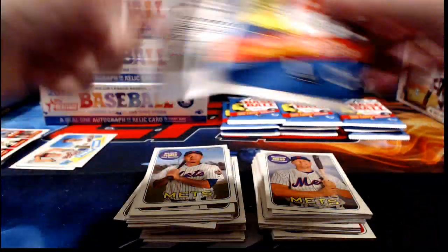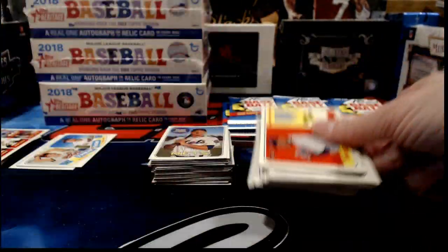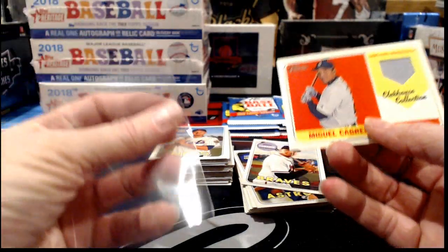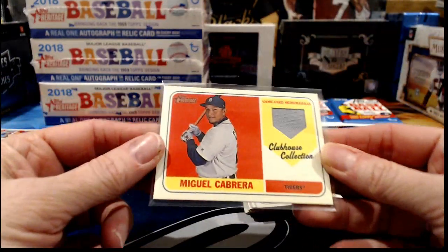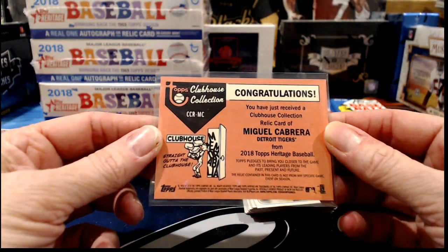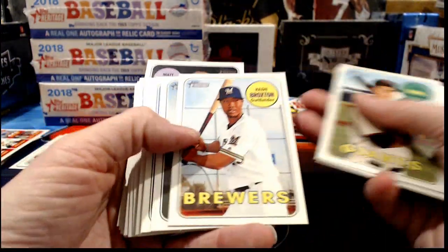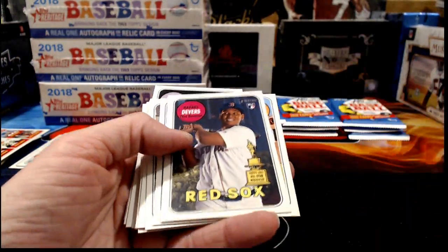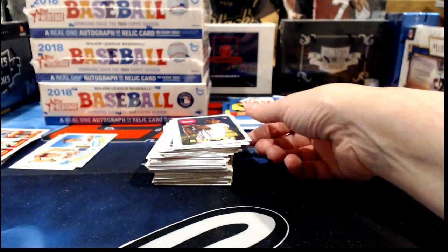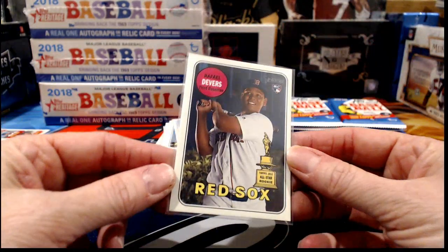But I only have one more case of it left. I went back to try to buy an extra case after I saw how nicely the first one broke. No. They've raised the price by a bunch. Miguel Cabrera for the Tigers. Clubhouse Collection relic. So it just came out on Friday, right? By Friday afternoon, they had raised the price by $50 a box. So yeah, like an extra $600 a case.